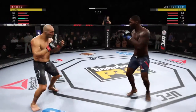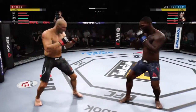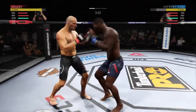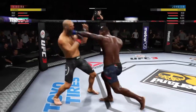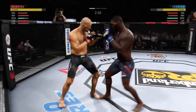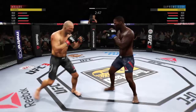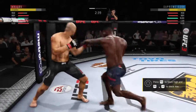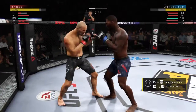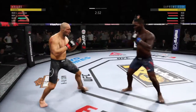Attempts a big hook to the head, but misses. Lands a nice 1-2. He hurt him with that hook. Big right hand. A huge right hand. Wow. Teixeira gets absolutely tagged by that stiff jab.